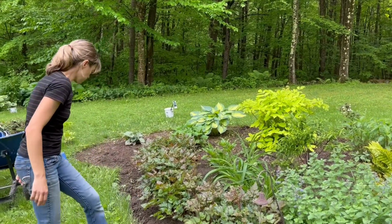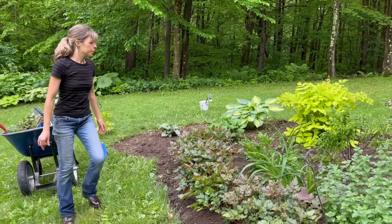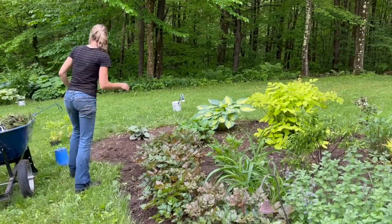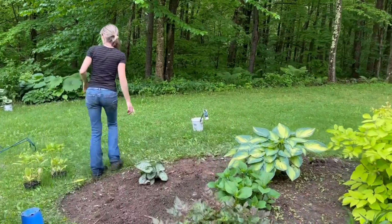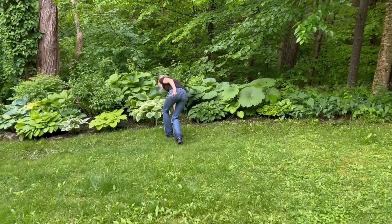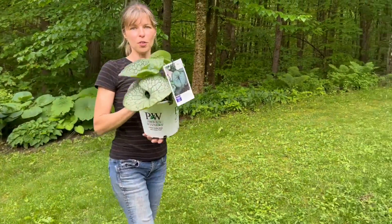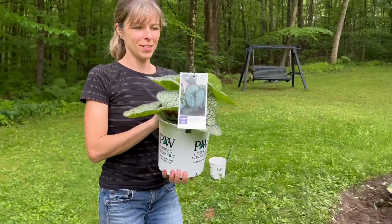Are they summer stupid? Huh? They're Autumn Brilliance. Are they summer stupid? Oh, yes. Yes, they are. And so I have one. I have a third one for you. Oh, you're going to give me one? Of an Astilbe? No, this is Brunnera. Oh, Brunnera. Yes. So there it is.